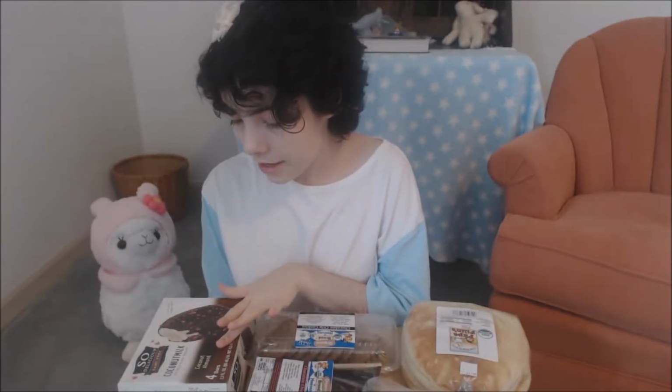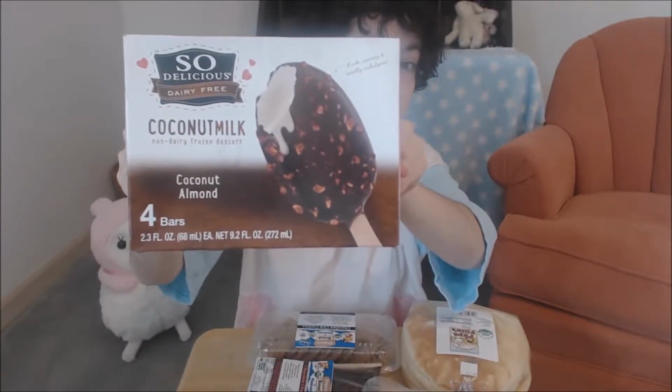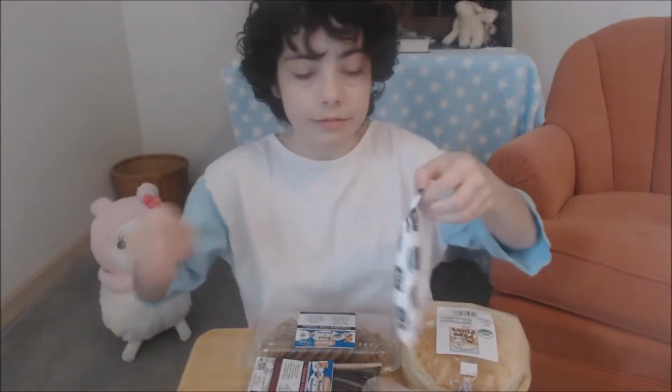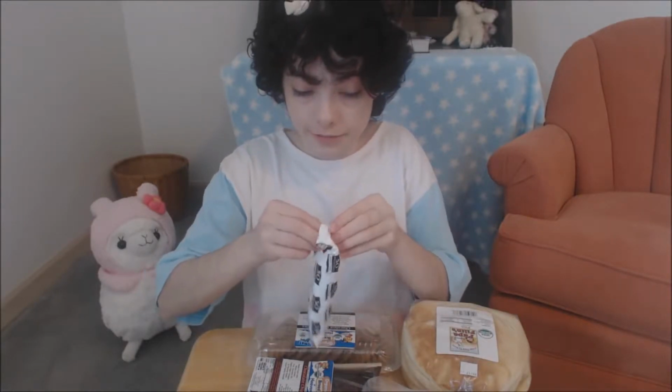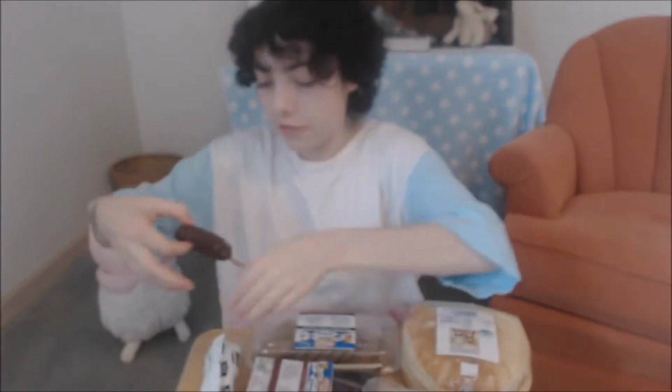So this is pita bread, chocolate cake, chocolate chip cookies, and ice cream bars. Since ice cream melts, I'll start with that. Looks like this. I've actually tried these before. They're really good. So it's coconut ice cream with almonds and chocolate.